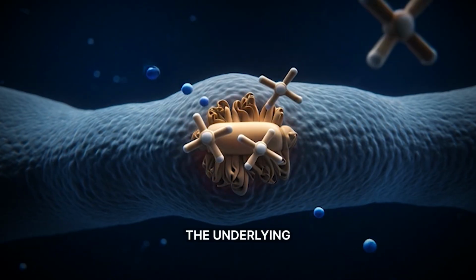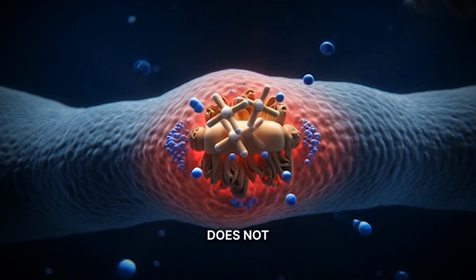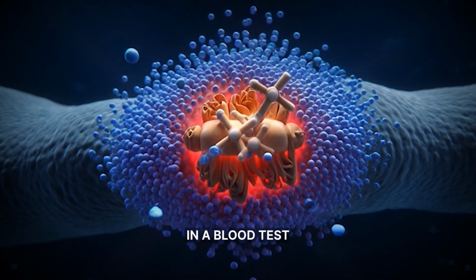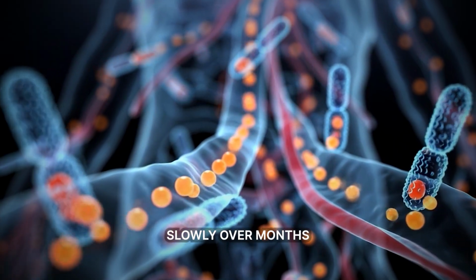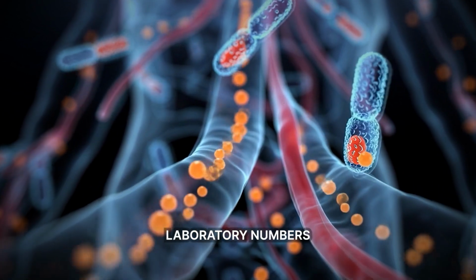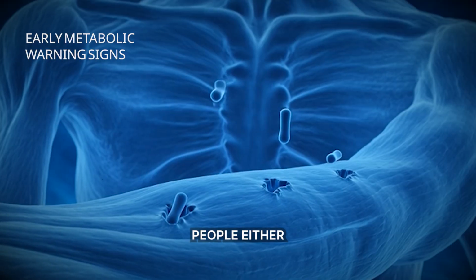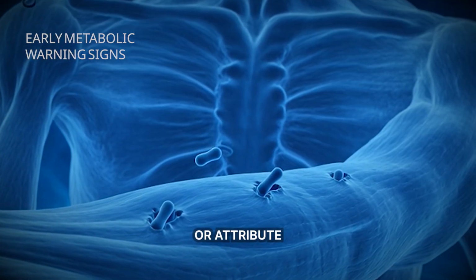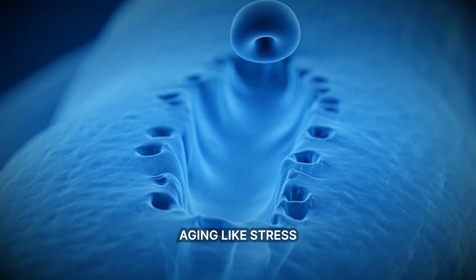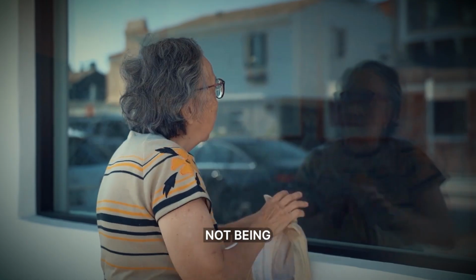Insulin resistance, the underlying metabolic shift that drives blood sugar problems, does not arrive quietly and then suddenly announce itself in a blood test. It develops slowly, over months and years, and long before it shows up clearly in laboratory numbers, it is already leaving signals in the body that most people either miss entirely or attribute to something else. Signals that feel like ordinary aging, like stress, like poor sleep, like just not being as young as you used to be.